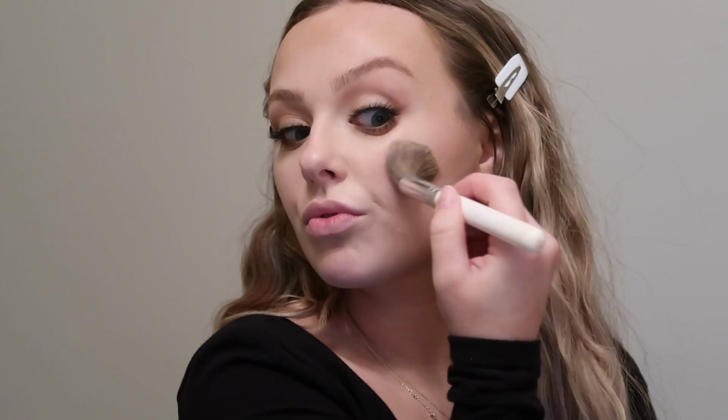We come all the way to the cheekbone. Where's the cheekbone? You're gonna feel it. Once you feel the bone, you're gonna go into the bone. So you go all the way in like that. So it's gonna be kind of like a 3. Then you come on the ear and you finish on the jawline.